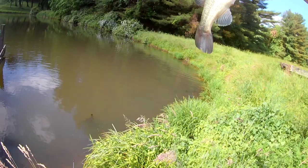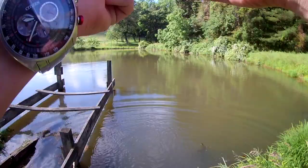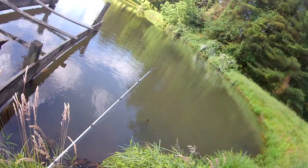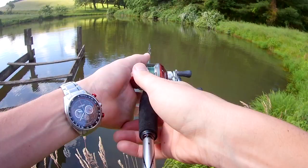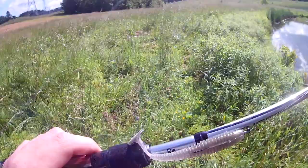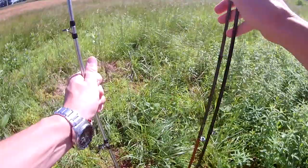Yeah, another nice fat 2-pounder. Alright, let's get another one. Yeah, I've just got this swim bait Texas rigged. Test it out there, let it sink, pull it up, let it sink, just moving it real slow. Let's go to the other pond, do some top water. And we'll also give it a shot at fixing the dock or patching it up.